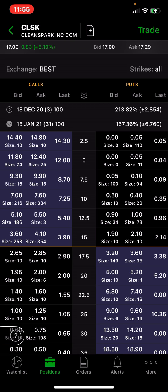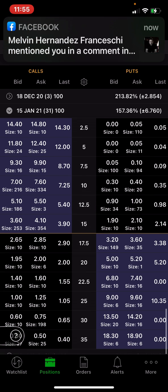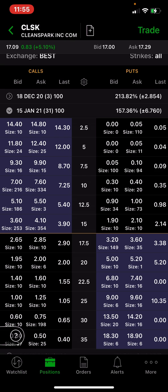The name of the game in options is volatility. You need high IV so you can get premium on these options. That's your edge. People overpay for them, and that's your edge. You can be wrong on your directional assumption as a net seller of options. And if you sold them with high IV and the premiums are high, you can be wrong and still make out.